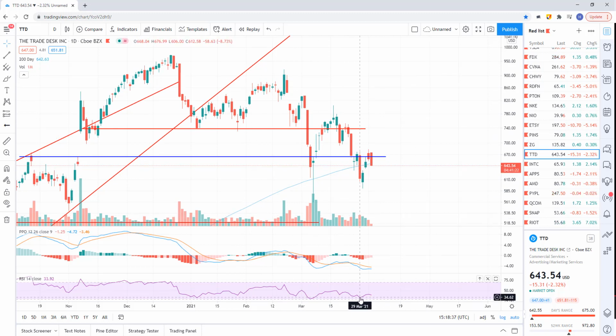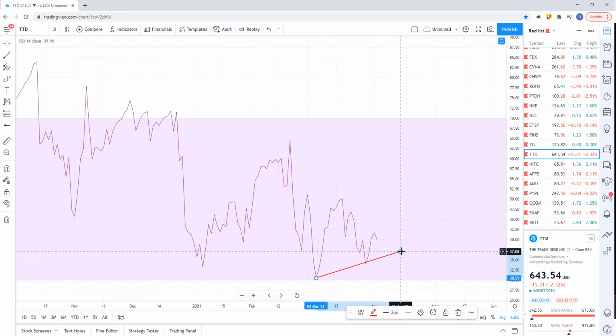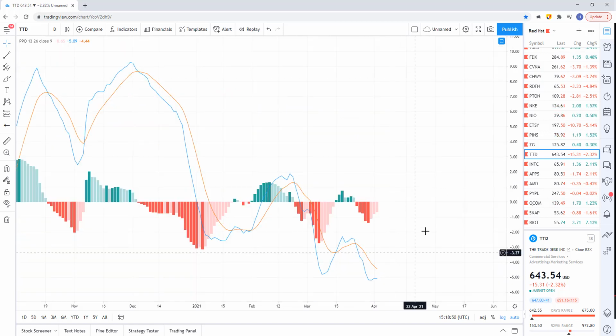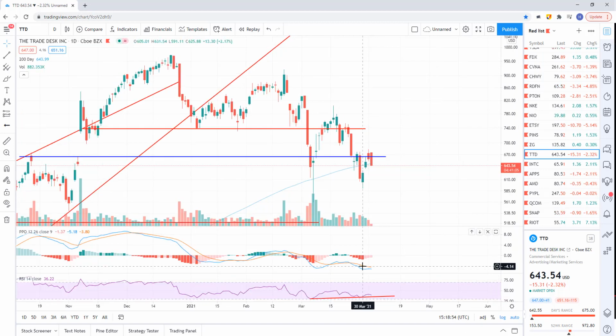Now, we do have slight bullish divergence. Here's the RSI. If you look at that right there, this low was a divergent low. So there is bullish divergence on the RSI. If I look at the PPO, it's not quite there. So it's mixed signals on the momentum.